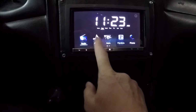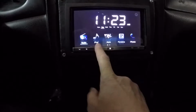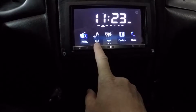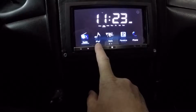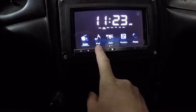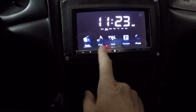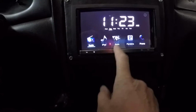We have iPod. This works when the phone is plugged in. This doesn't connect to the phone via Bluetooth. It's a hardwired connection. It works with the iPhone. It works also with, what's the other one called? Like the Windows phones and stuff like that too. Androids, it works with those too. But I have an iPhone. So anyway, unless the phone's plugged in, this is not going to work. Same with the apps. If the phone's not plugged in, it's not going to work.